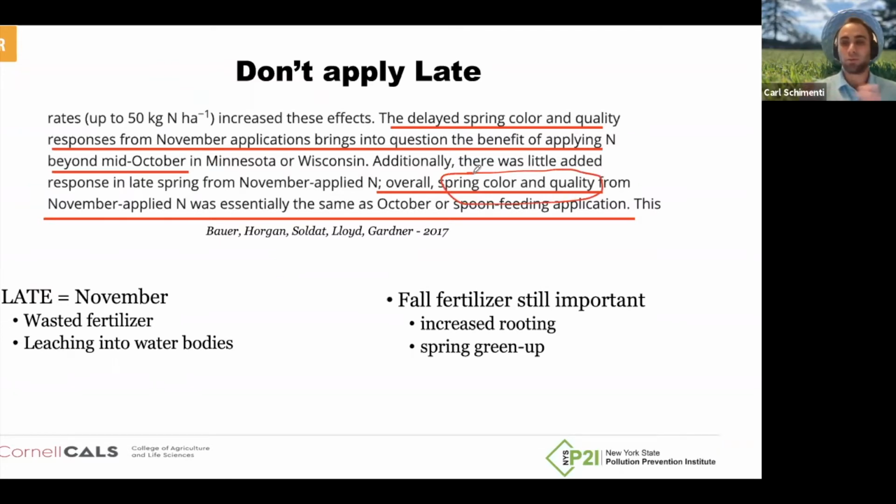So what they're saying is, whether you apply it in November or you apply it in early October, you're still going to get that same amount of spring color and quality. But their conclusion was, hey, if you're putting it down in November, the grass is growing less, right? It's colder, there's less sunlight. What you're going to end up doing is wasting that fertilizer, right? If the grass isn't using it, if it's not growing in November, that fertilizer's got to go somewhere, and where it's probably going to go is the water, right? So you're not getting any additional benefits for spring color and green up, but you're probably wasting that fertilizer. So the conclusion here is, why don't you do that fall fertilizer earlier, whether it's late September, early October, at the latest mid-October. You're still going to get those spring color benefits, but you're not going to be wasting that fertilizer and letting it leach out into the environment.